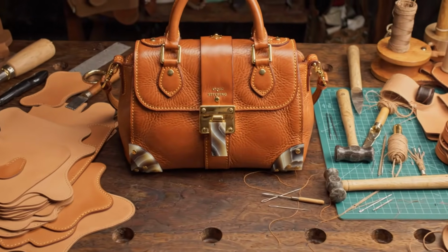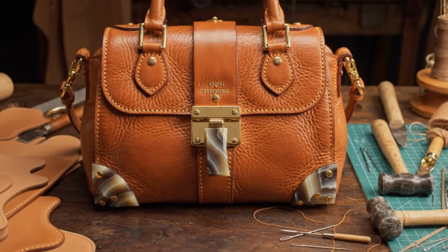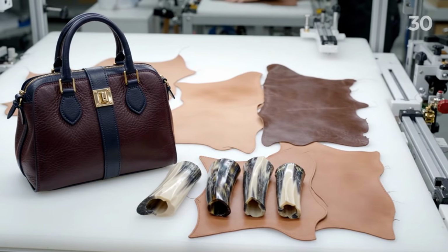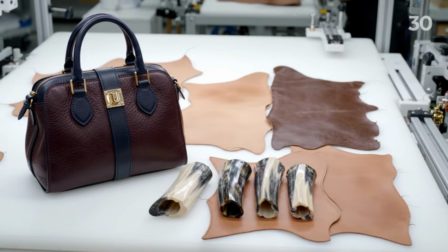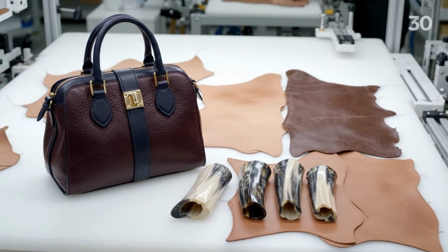Yet countless earlier decisions shaped this moment, from material selection and cutting to shaping, stitching, hardware, and inspection. A luxury accessory is never created in one moment. It emerges through a long sequence of controlled transformations.